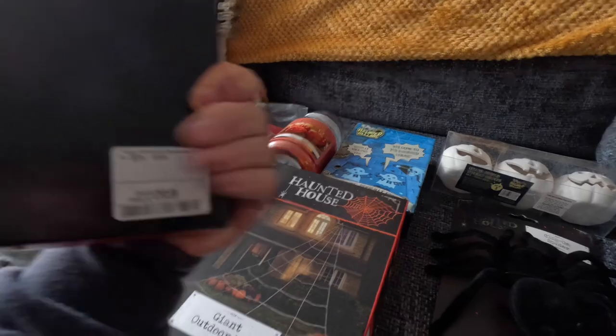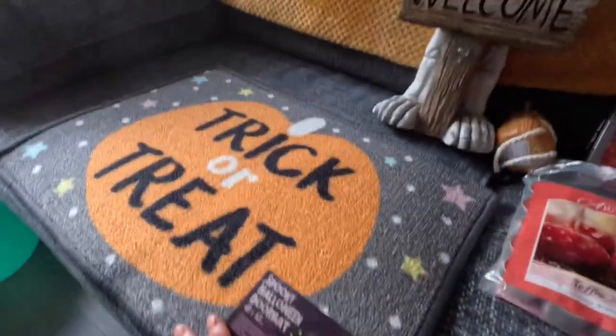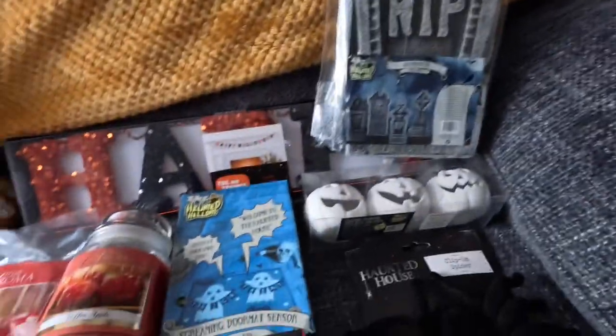And finally we've got this Happy Halloween bunting garland thing. This was from TK Maxx and this was £10.99. Oh, I've also got this Halloween sign that stands up. Again, we're going to put that outside. But yeah, that's our Halloween haul for 2023. Didn't do too bad, to be honest. I've got some stuff at home as well, which I'm going to use from last year. But yeah, done quite well, to be honest.